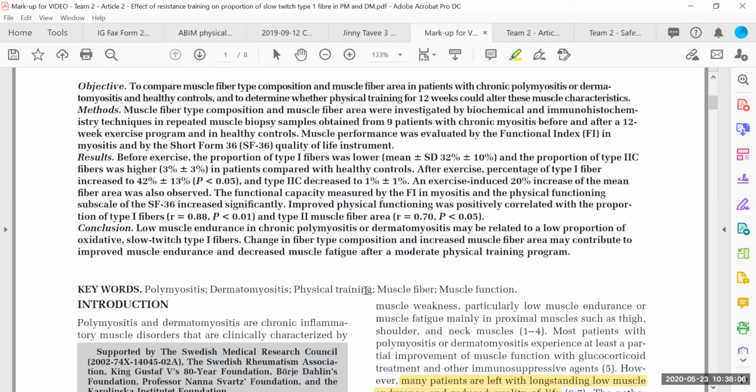They controlled for that to make sure that this was a real thing that they were seeing in PM and DM. And after exercise, the percentage of type 1 fibers increased and type 2 fibers decreased. And then they go on to talk about the fiber area, that there was a 20% increase in lean muscle fiber area that was also observed. And that usually means an increase in strength. The functional capacity, again, if you remember from Article 1, that was improved, as well as the physical function in the SF-36 was also significantly improved.